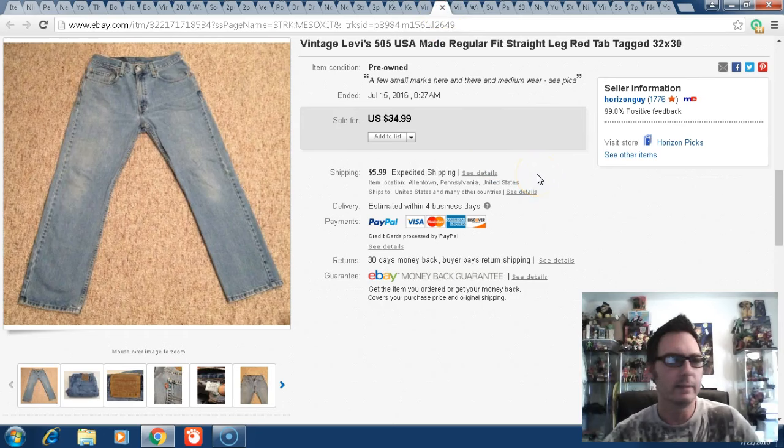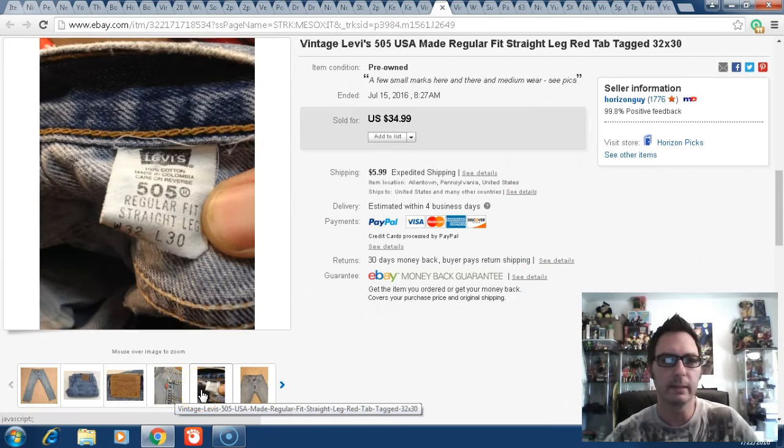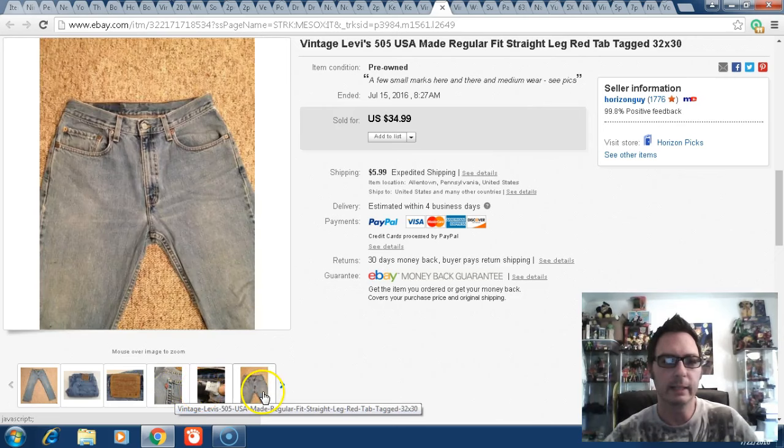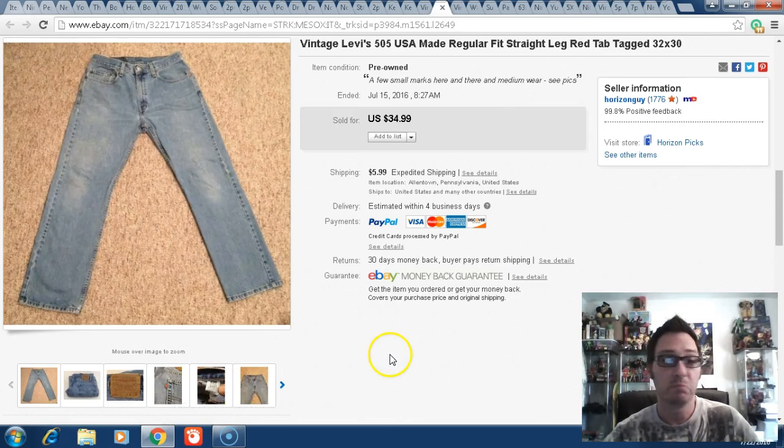This is just regular 505 jeans, simple. They're just your regular straight leg, a 32 by 30. Nice jeans. Took best offer, $25. They go into a flat rate mailer. Easy peasy. I love selling jeans.